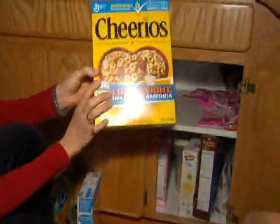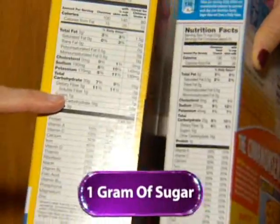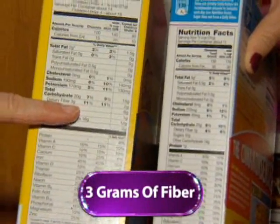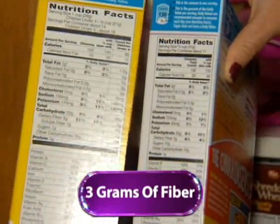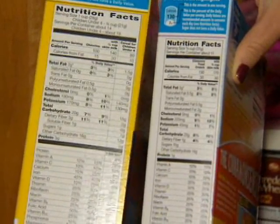Ruth will replace the Cinnamon Toast Crunch with Cheerios. Cheerios just has 1 gram of sugar versus 10. Okay. Wow. It has 3 grams of dietary fiber instead of 1, so triple the fiber. And again, the first ingredient is whole grain oats.